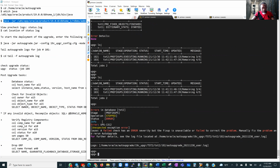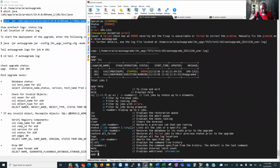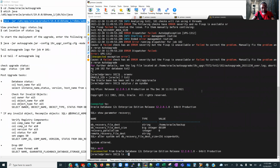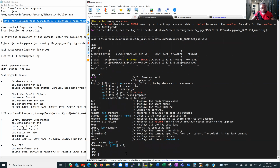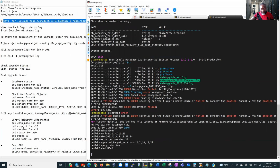If I hit enter and run LSJ, it tells me here that the job has been stopped, right? So I would have to use that resume button, if you remember the help, resume minus job 102, because 102 was stopped. So before we do that resumption, let's do an ls minus l here, and continue to tail minus f the user log. So I would resume that, and then we see if that job kicks off. So resuming the job, LSJ, it is continuing, and then let's take a look at that. So hopefully that would fix our problem.